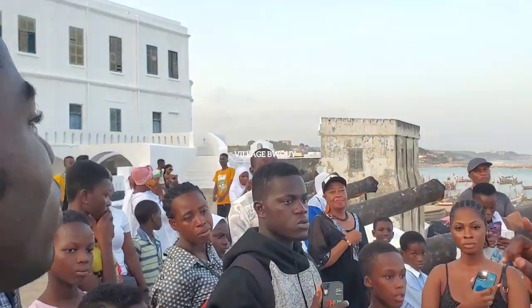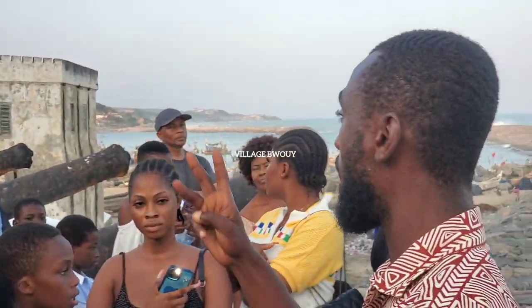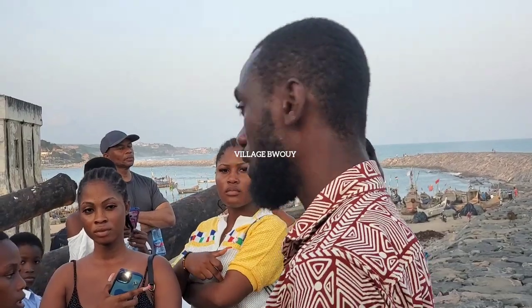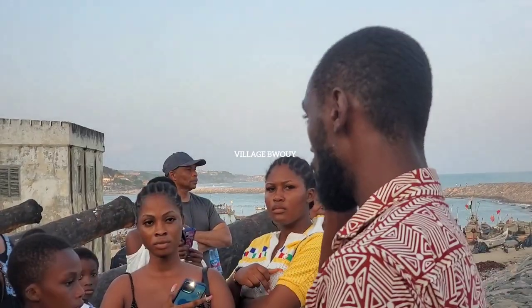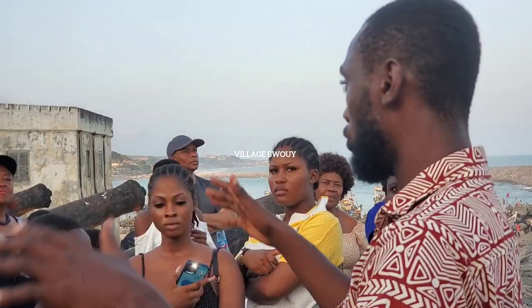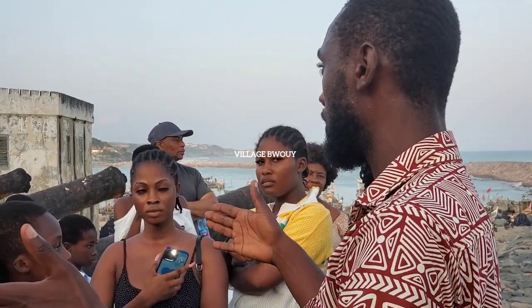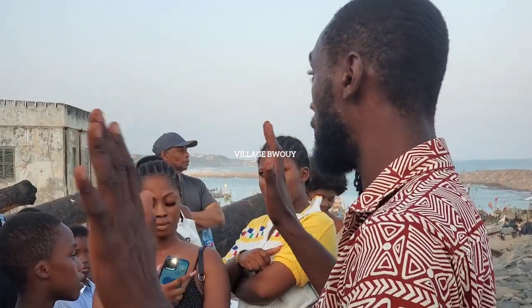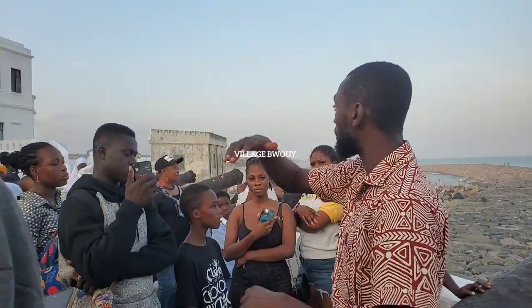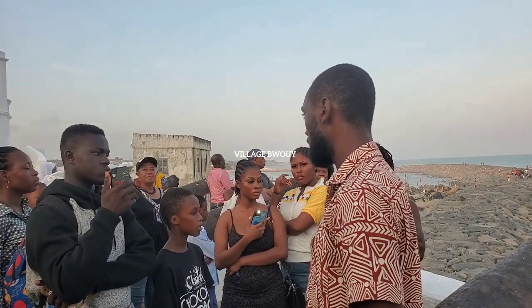There is a difference between a fort and a castle. The castles are three: Cape Coast, Elmina, and Osu. They are the three big ones. All the others are classified as forts. So the difference between the fort and the castle is just the size. Yes, but they were also used for the slave trade. Fort Sebastian, Fort Apollonia, Fort Batenstein, they are forts, but they are smaller.